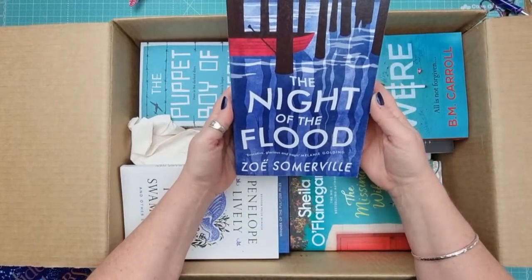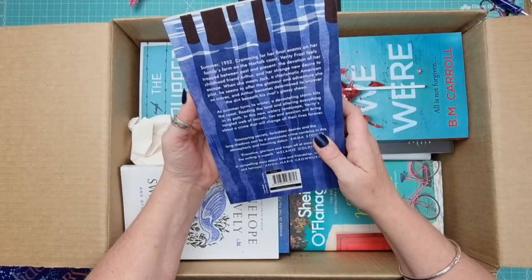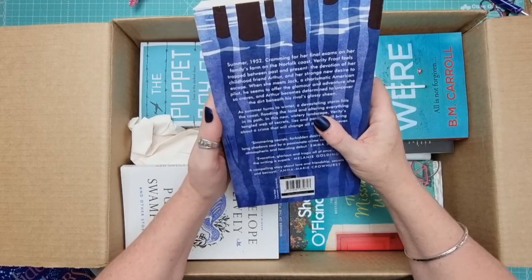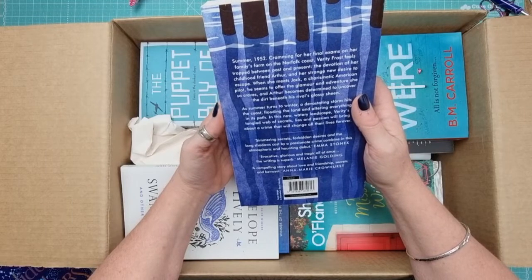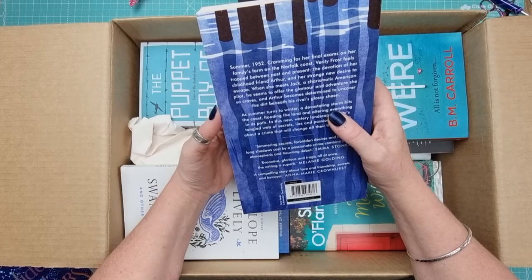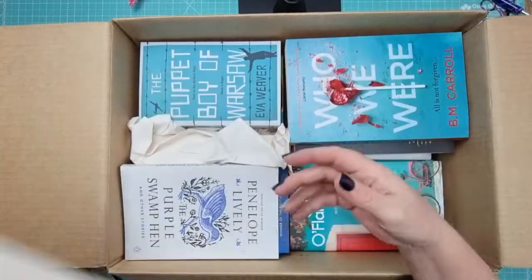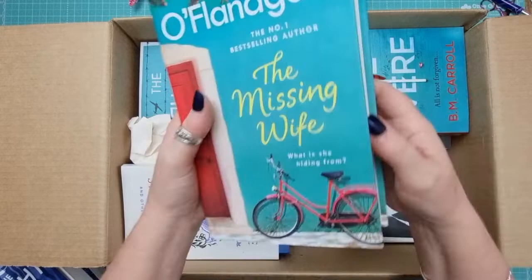The Night of the Flood by Zoe Somerville. Summer 1952. Cramming for her final exams on her family's farm on the Norfolk coast, Verity Frost feels trapped between the past and the present. Okay, that sounds a bit intriguing. I'll have to go through these a little bit more. As I said, we will cover them. Oh, there's even hardcovers in here.